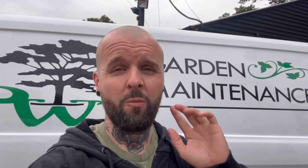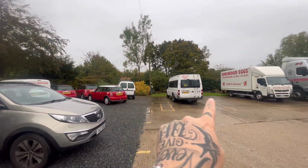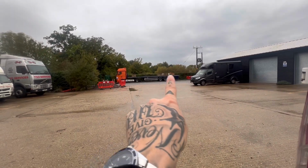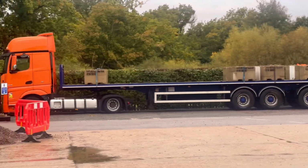Raining again, and we're starting off at this commercial site. So we normally keep an eye on all the hedges. There's a little bit of grass over there to cut, and it's generally weeding in the car park and walking around the site and making sure everything's tidy. These are all the hedges we did ages ago. Still looking nice and neat and tidy, so we did them all the way around.